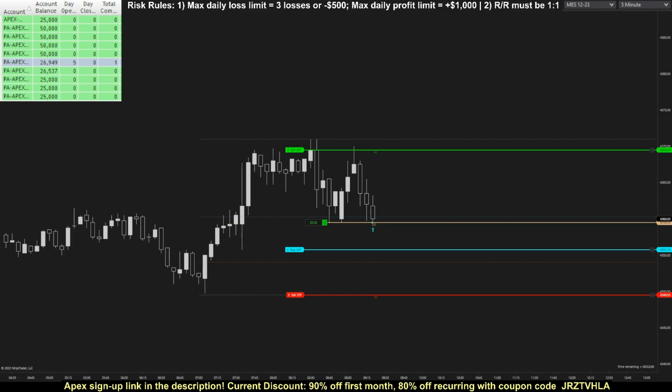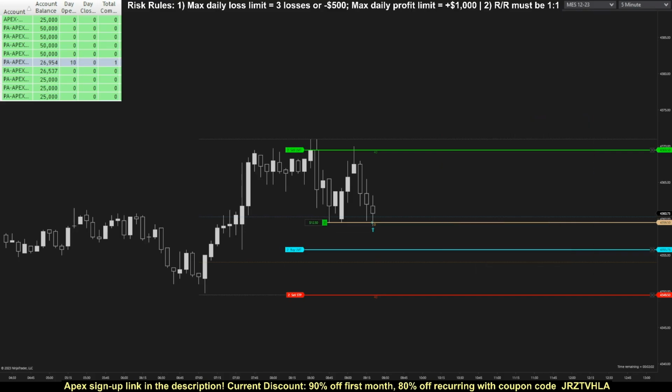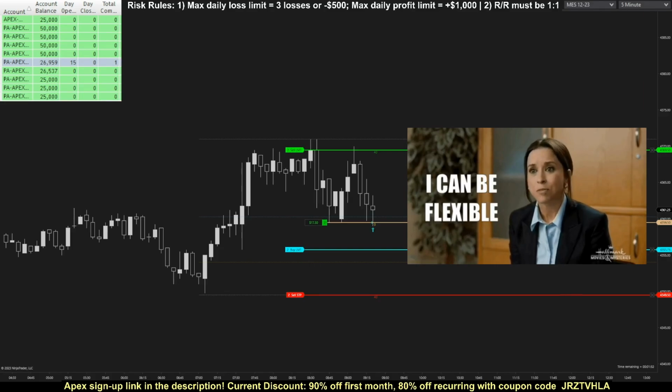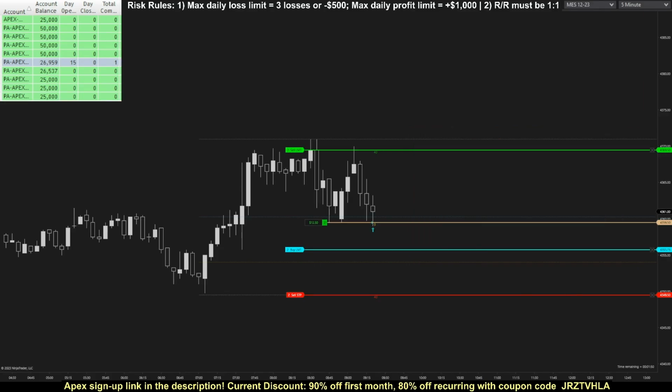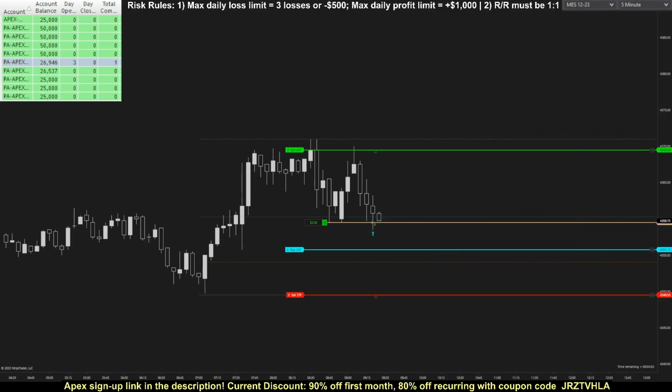but I personally agree with Al Brooks that reward to risk ratios and probability of success are inversely related. The better your reward to risk is, the more likely you are to get stopped out, and the lower your reward to risk is, the higher chance to hit your target. So I don't have a strict reward to risk requirement anymore, especially since when I start scaling in with multiple contracts and leaving runners, it becomes very difficult to track your true reward to risk ratio of the trade. With that said, let's get into today's trades.